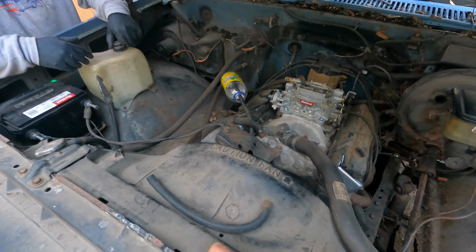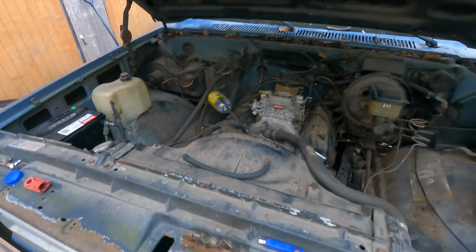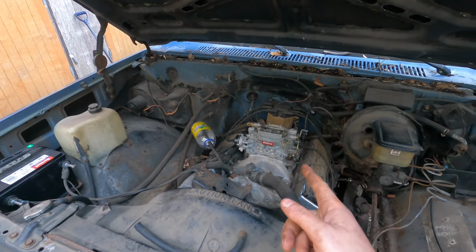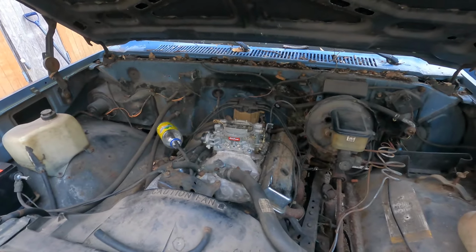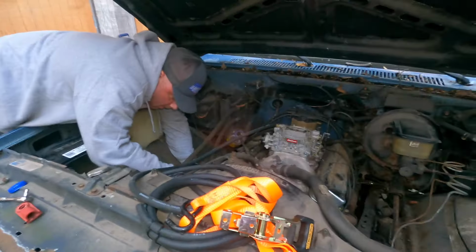So we're going to make it a little bit safer. We'll get a more permanent situation for that, and we might try and hook something up to the fuel inlet on the carburetor as well. This way we don't have to just pour the fuel to it every single time.